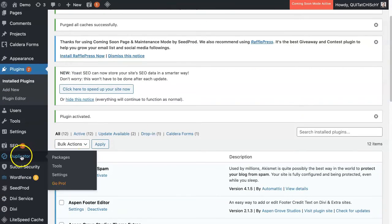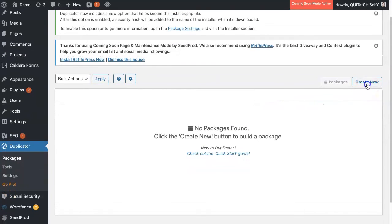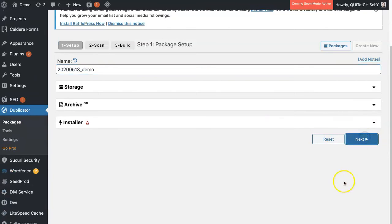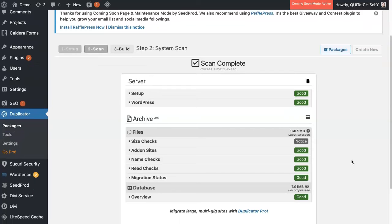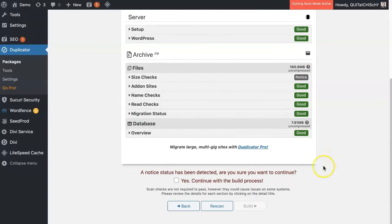Once that plugin's installed and activated, you'll see it shows up right here. If you click Packages, then all you do is click Create New and click Next. Then it's going to scan the site and figure out how big the site is, so 160 megabytes. Because it's large, it's wanting us to verify before we continue. So then we just click Build.